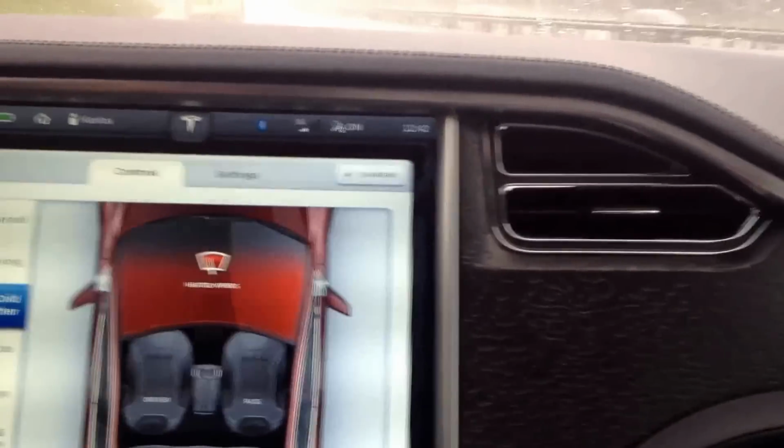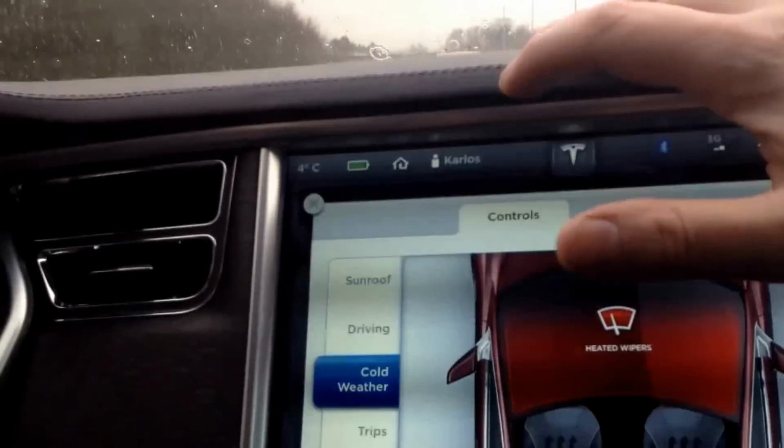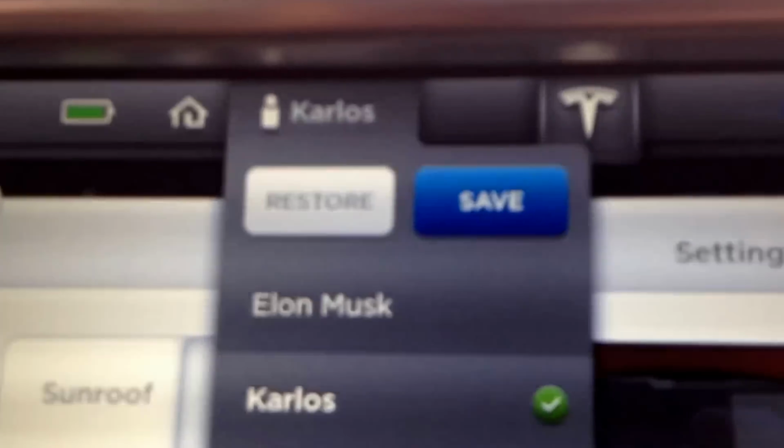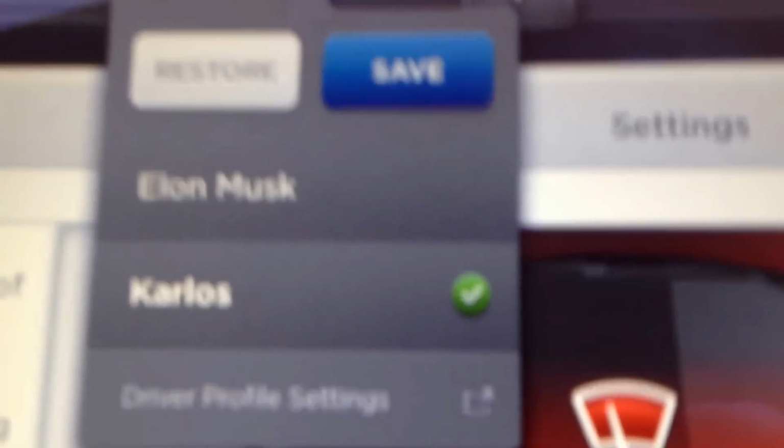But I have to show you something very cool. Shall we show them? This has got profiles saved, okay? Look whose profile that is. And we're not joking. That really is Mr. Musk. He had this car, didn't he? He did. When he was in the UK during the tour, this was his car. So I am sat where Elon Musk himself was sat, which is slightly creepy and awesome at the same time.